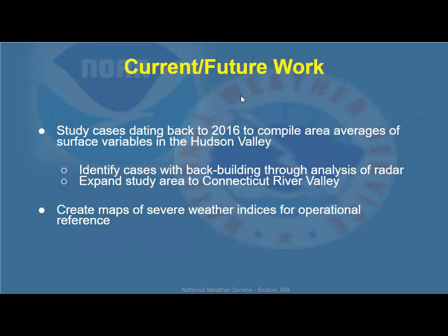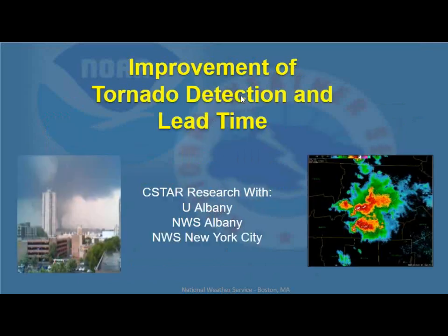environments in complex terrain. All right, and with that, I'll pass the baton over to Rob. He's going to talk about the next two research cases here.